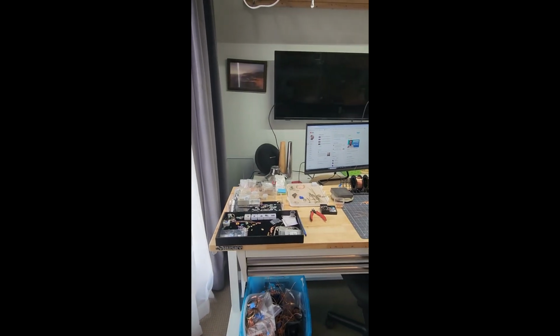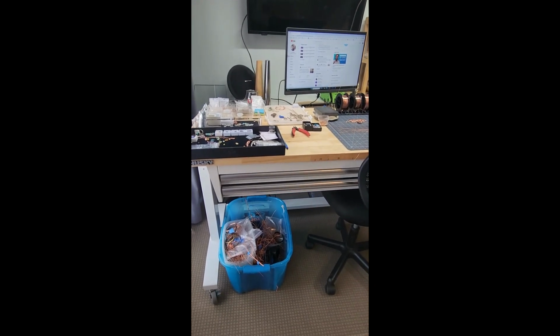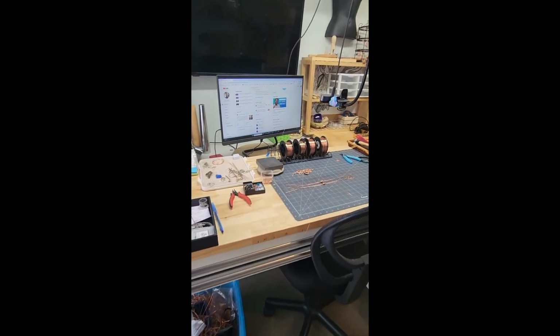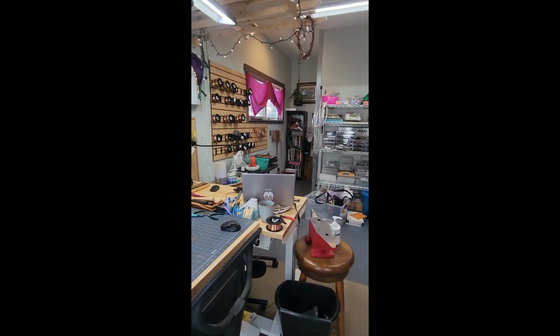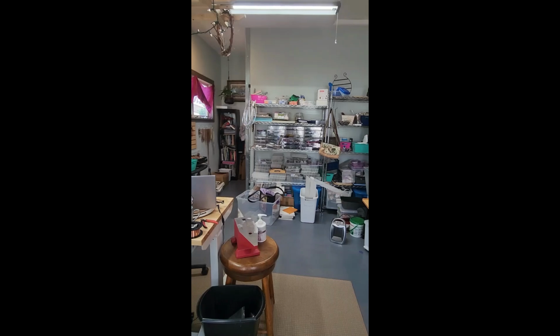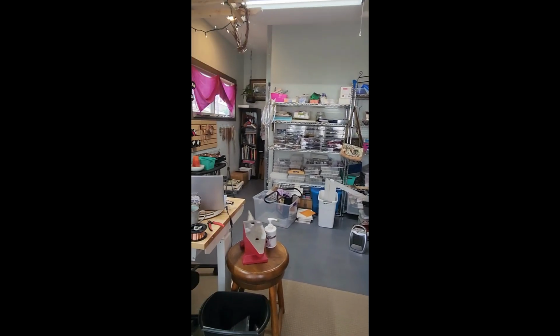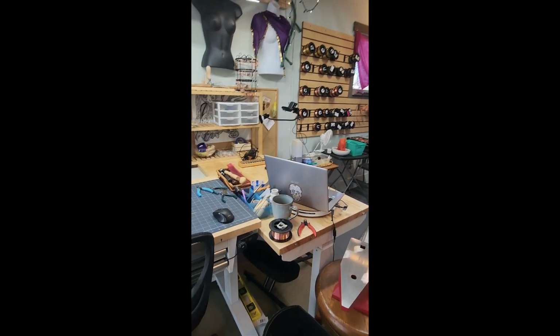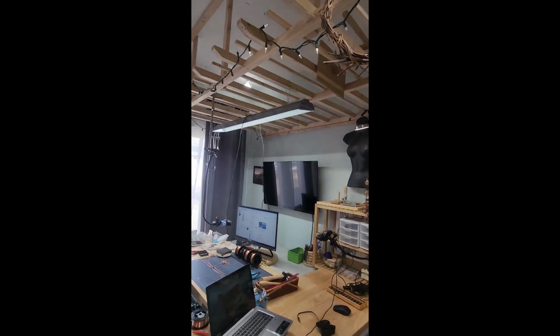Here's the other half as I pan in. Here's the desk where I sit. There's my big monstrous bin of scraps. And my material storage is all over here, although that's still kind of a mess. I'm not going to give any close-ups there. But there we go, you guys. Welcome to my studio. It's a perfectly twisted place, and it's going to get cuter.